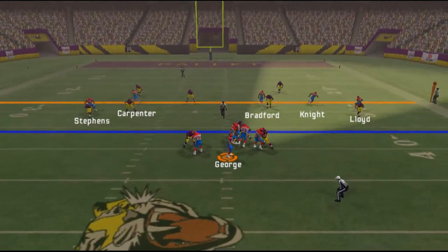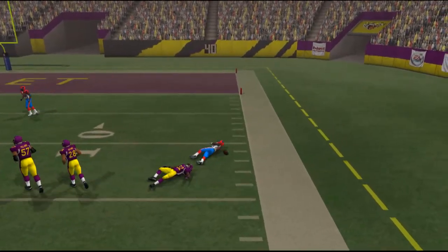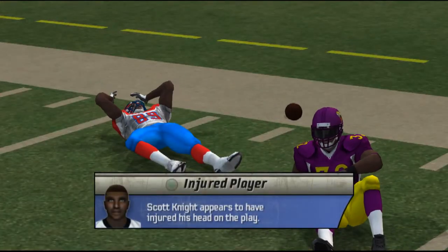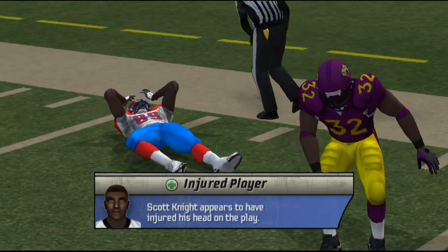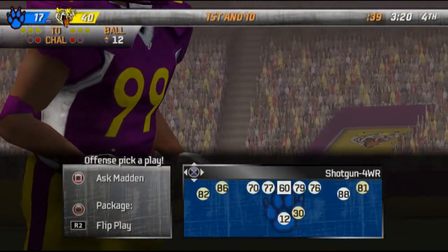Drops back. Steps up into the pocket. Gets rid of it. Turns. He has it. They'll spot this one at the 12. He makes his fifth stop of the game on that one. Knight is getting up very slowly. It looks like he'll head toward the sideline, and we'll get you an injury report as quickly as possible.